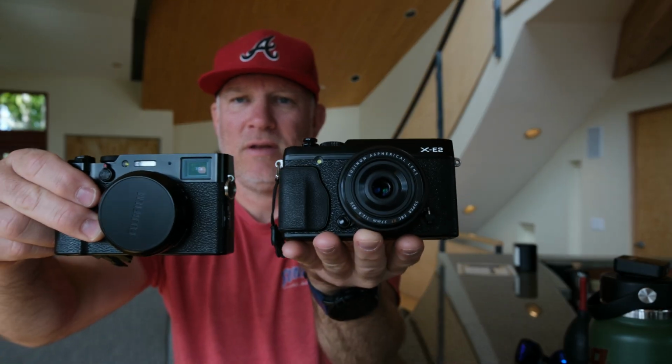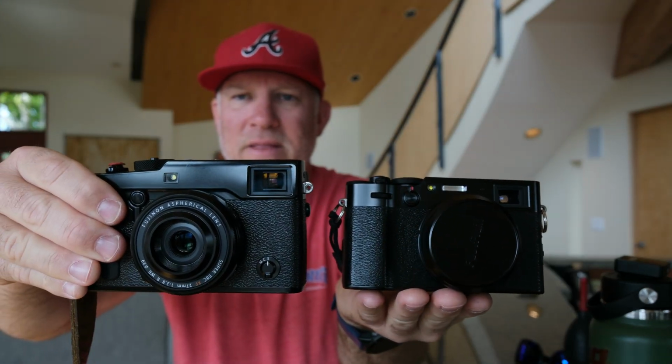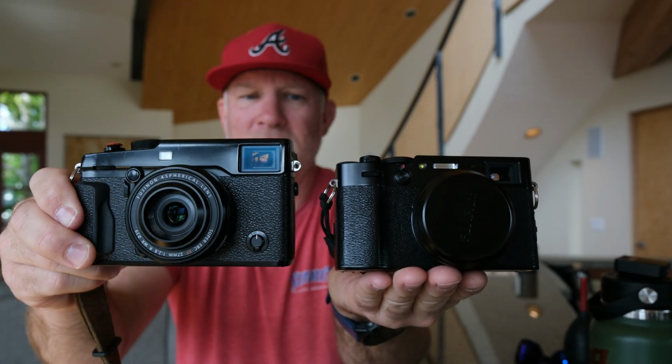So I digress. I don't want to make this video too long, so we'll go into a quick comparison again. Here's your X100V and the XE2. Here is the X100V and the X Pro 2. Let's see if I can hold this a little bit. Ask yourself what you want.